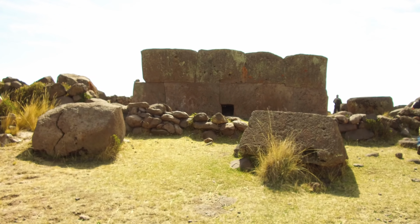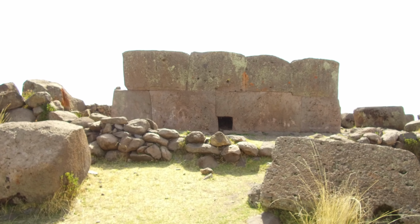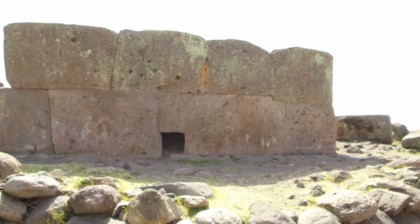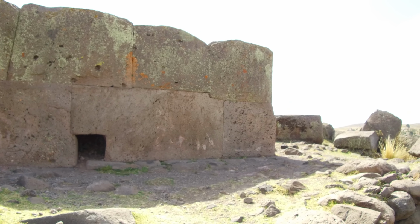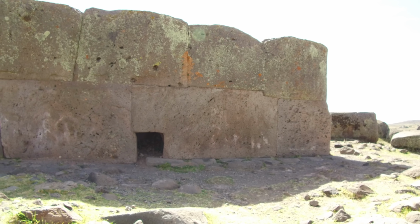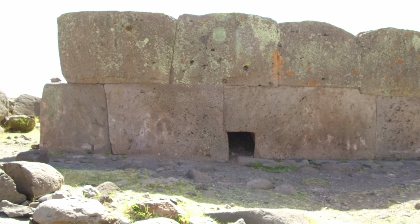Next, we're at a site called Sillustani. And Sillustani is where these giant towers once existed. They were destroyed by some kind of ancient cataclysm. Some of them are square, but the majority of them are round.